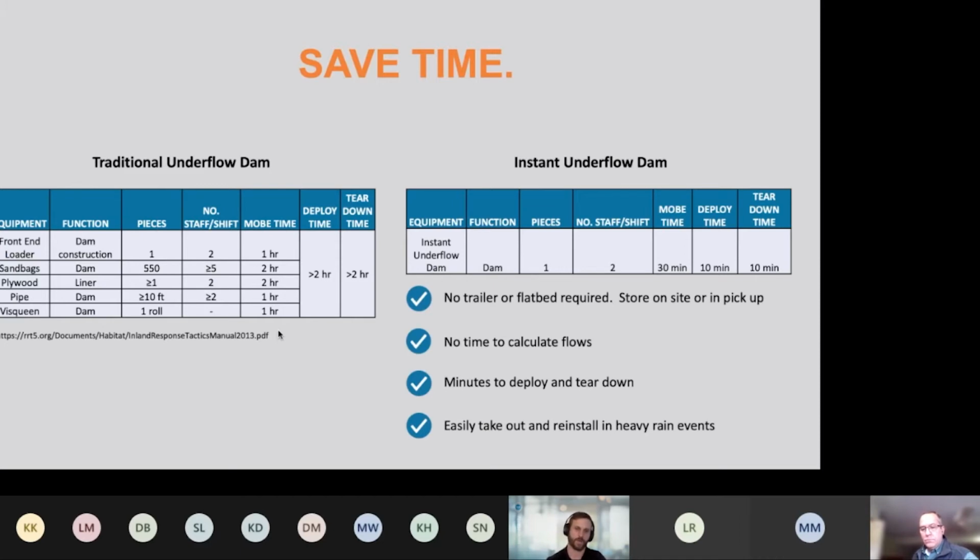Obviously, no trailer or flatbed is required to haul anything like equipment or sandbags. No time is required to calculate the flows. It takes minutes to deploy and tear down, and it's easy to take out and reinstall in the event that you have a heavy rain event and you need to tear it out, like a flash flood scenario.